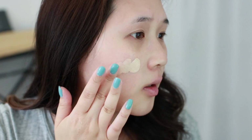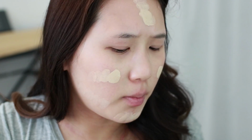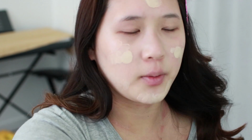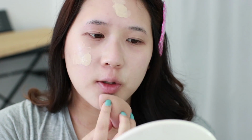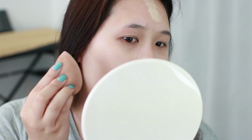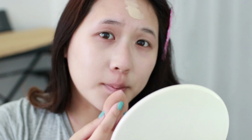Usually I just do 1.5 pumps and then I spread it all over my face. I feel like this might be a little light on me, but that's totally fine because I can always blend it in with my bronzer afterwards. Using a beauty blender, I'm just going to blend that out. Depending on what kind of coverage I want, sometimes I will do a double layer, if I have an event that day. But for an everyday look, I usually just do one layer of foundation because I don't want to be too cakey, and sometimes it just looks really drying.